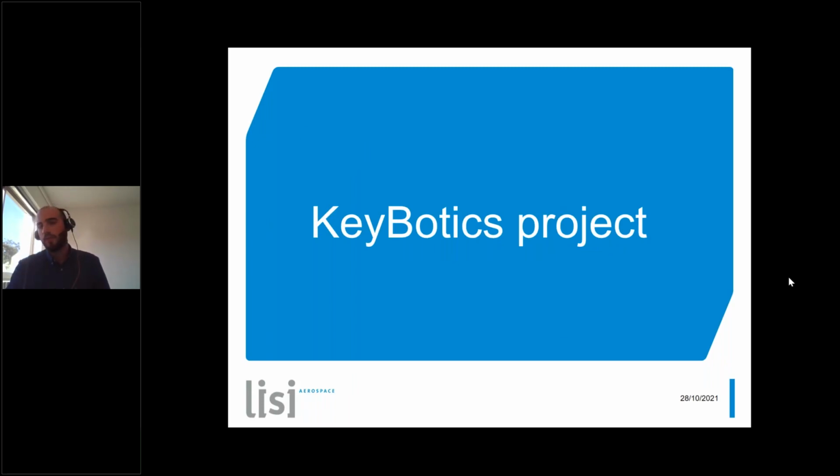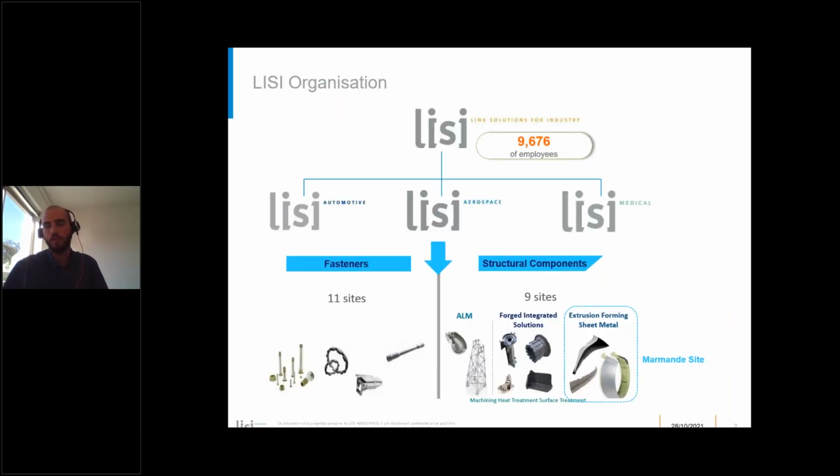So good afternoon, everyone. Thank you, Leila. I'm Nicolas Pommier, and I work at Lizzie as an industrialization engineer and a project leader. So Lizzie was split in three companies. We have one branch who work on automotive, one on aerospace, and the last one on medical. Our application is on the aeronautic part, more precisely on structural components on the aircraft. So I'm working on the Marmon site.